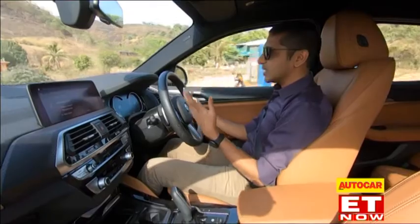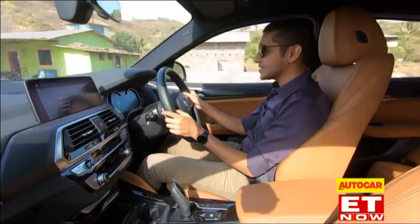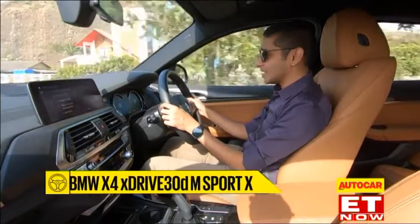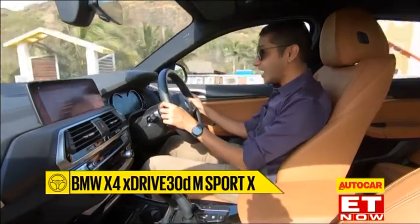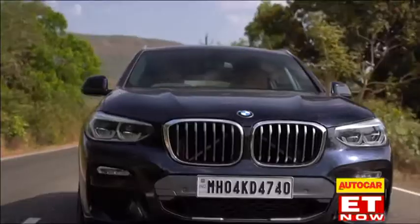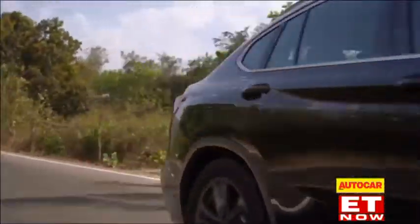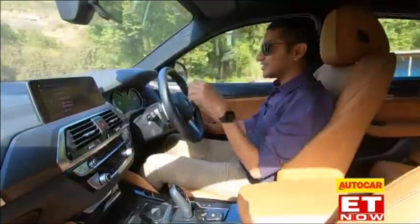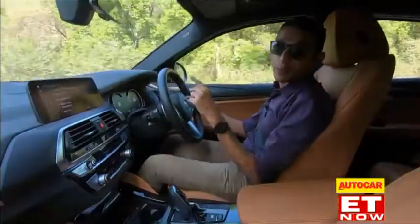Even in a car this big and heavy, it doesn't feel strained when it's accelerating. It pulls in a nice, smooth, clean manner with a constant thrust, and it's quite refined for the most part, but when you extend it, it actually sounds quite good. And yes, unlike the Mercedes, this one has adaptive dampers.